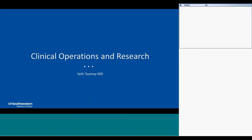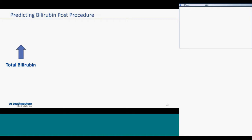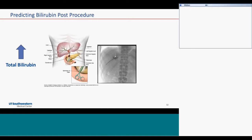And I want to talk a little bit about research and clinical operations and how the curated data really makes those projects easier. An example from my own practice is, as an interventional radiologist, we encounter patients that have elevated bilirubin levels, oftentimes from a blockage further down in the biliary tree. This illustrates where the blockage can occur, and these blockages are from benign strictures or cancers or other processes.